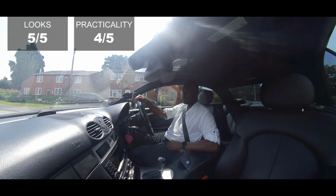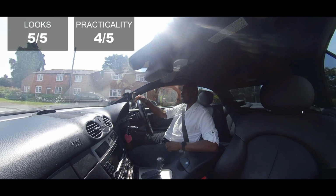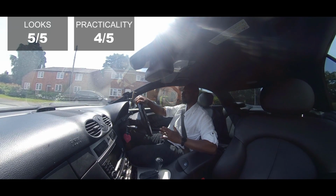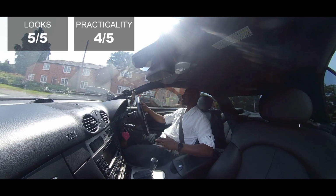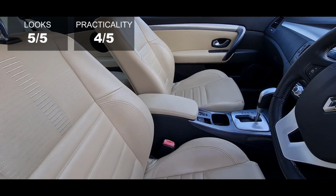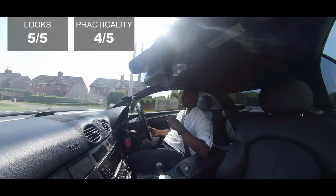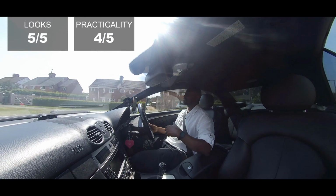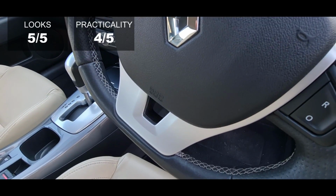Interior design, well, I have to use a bit of a comparison to justify my marks here. The last coupe in a similar kind of ilk to this that I drove was a Renault Laguna coupe, and the interior design of that was beautiful. It was elegant, it was creative. It was classy. It had flair. It was bright. It was a really nice place to be. The quality of materials was high as well.